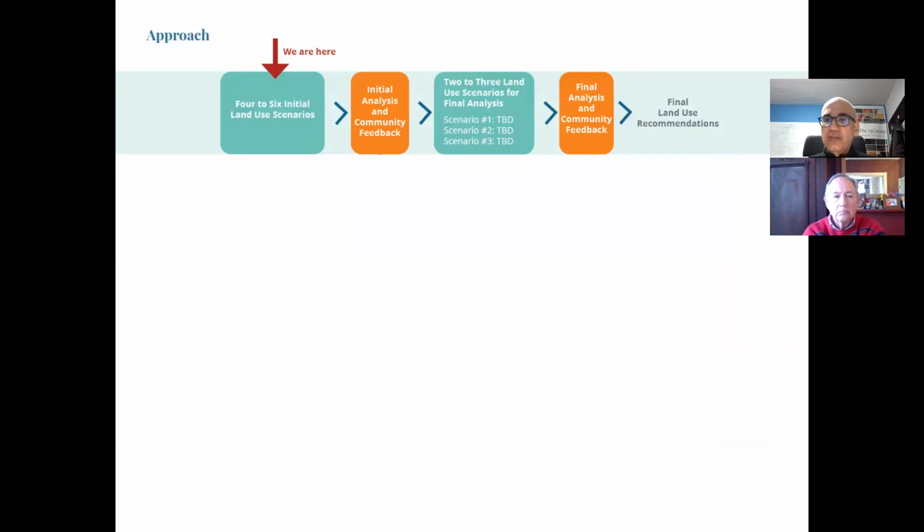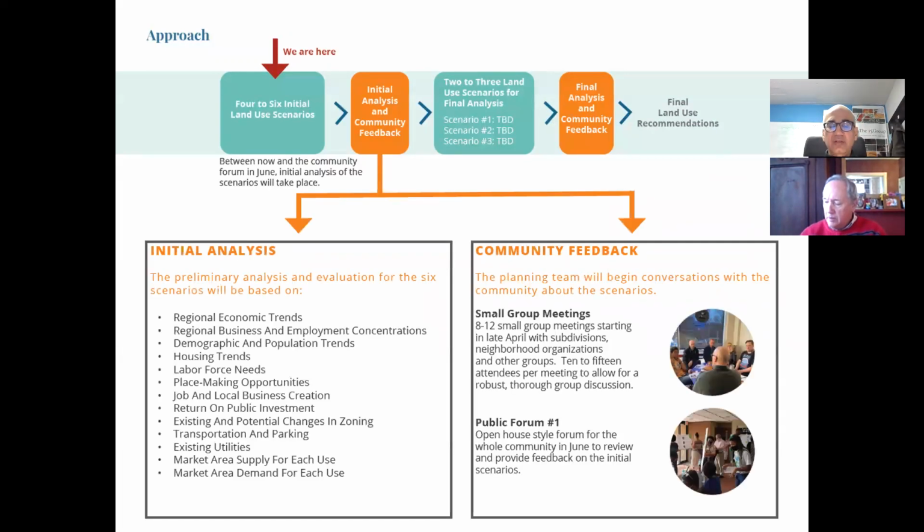The diagram on this page shows the overall process for the market analysis and feasibility study. We'll be starting with initial 6 land use scenarios, doing some initial analysis and community feedback, narrowing down then to 2 to 3 land use scenarios, final analysis, community feedback, and then a final land use recommendation. So in many ways, we are just beginning the process of our work and an initial analysis.